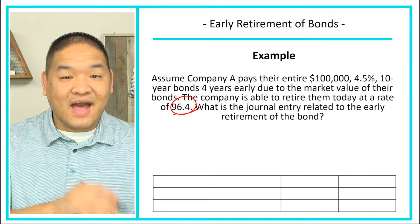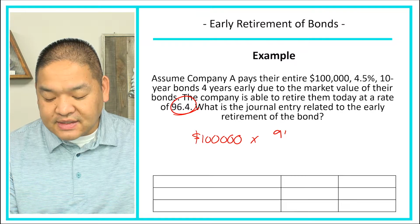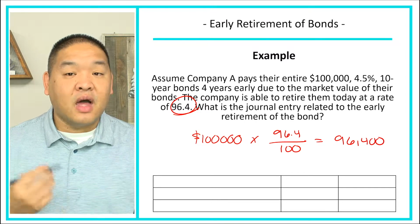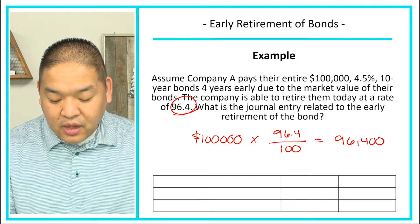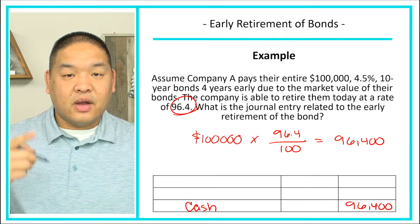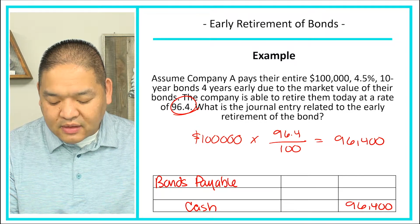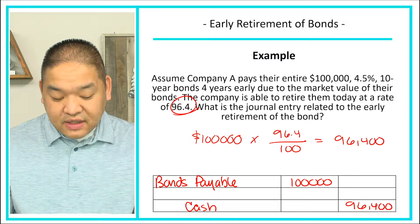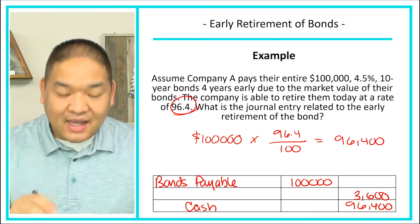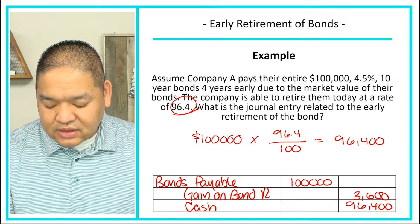So we're going to do the same thing as we did in the last example here. We're going to take 100,000, multiply it by 96.4 and divide it by 100, and we're going to get $96,400. Not a bad deal at all. So we know that cash is going to have to leave their hands of 96.4, so we're going to credit cash. We also know that we need to retire the bonds, so debit bonds payable in the amount of $100,000. And then the difference, so in this case, $3,600 would go, instead of a loss on bond retirement, it would be a gain on bond retirement.